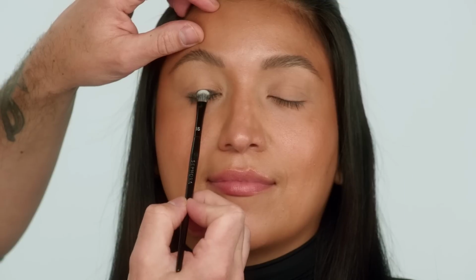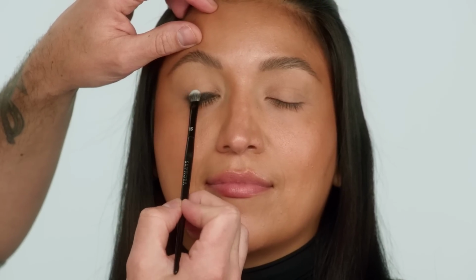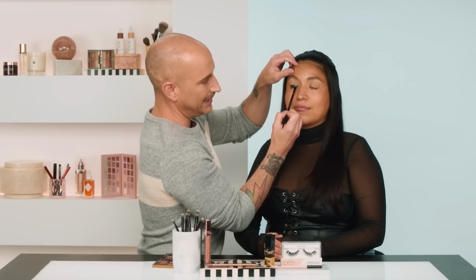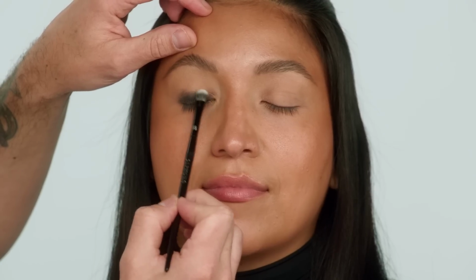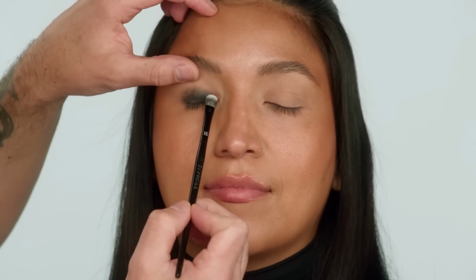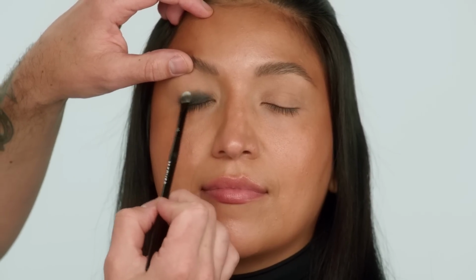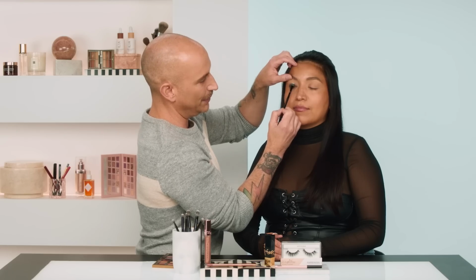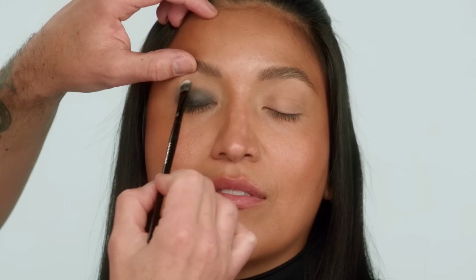A classic smoky eye will always start with the most pigment at the lash line. And then you just wanna blend upwards as you go. These brushes are really good for this because they are a synthetic fiber. They work fantastic with creams as well as powders. So it's a bit of a 2-for-1 with your brush. As you can see, I'm not really adding more product. I'm literally just tapping it up.